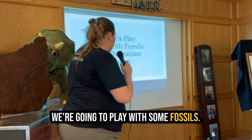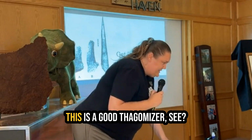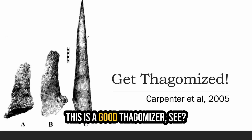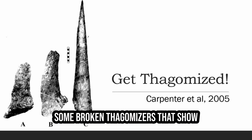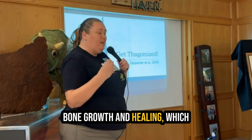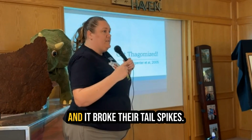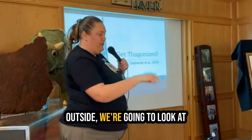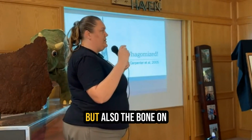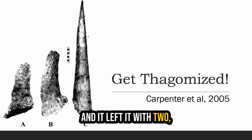We're going to play with some fossils. Thagomizer edition, playing with some fossils. Get Thagomized. This is a good Thagomizer, C. And then we have some broken Thagomizers. Some broken Thagomizers that show bone growth and healing, which means they tangled with some stuff and it broke their tail spikes. Not just the keratin on the outside. We're going to look at tail spikes here in just a second. But also the bone on the inside fractured. And it left him with 2 busted tail spikes, which is very cool.